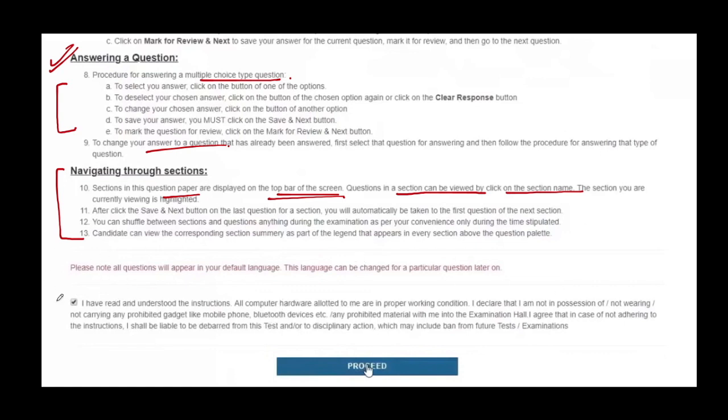Now, before starting the paper, you have to click on this: I have read and understood the instructions. All right, all computer hardware allotted to me are in proper working condition, and then only I declare that I'm not in possession of anything, not wearing or not carrying any prohibited gadget like mobile phone, Bluetooth, anything, right? So yeah, you just have to tick over here and then you are going to proceed.